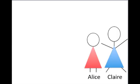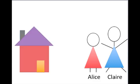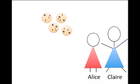I know fractions can inspire some fear and uncertainty, and we wonder why we need them at all. Here's a story about why fractions are required, even to solve simple problems. Alice and Claire frequently visit Grandma. Grandma likes to bake cookies, and today Alice and Claire discover Grandma has 4 cookies in her jar.